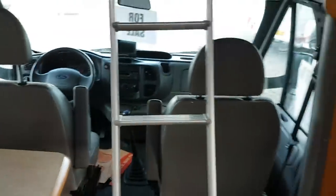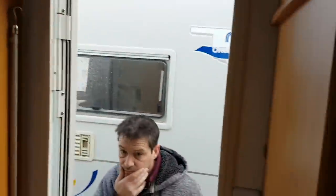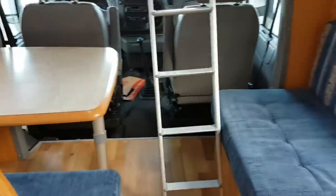Guys, though, after experiencing such a luxurious van as we do have, I would say none of this would literally bother me anymore. I like it, and I'll tell you what I really like. The table. Being able to walk around here. That's one big problem with ours. Quite a massive space.